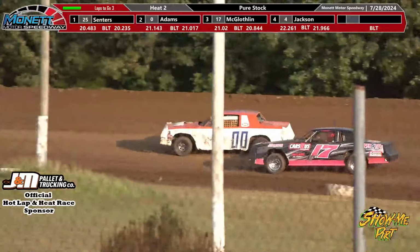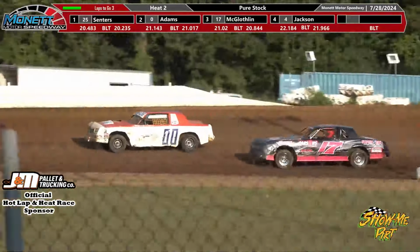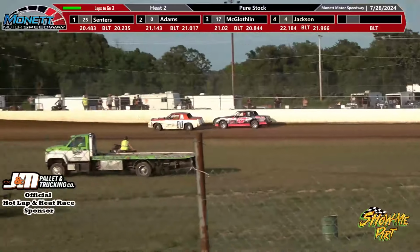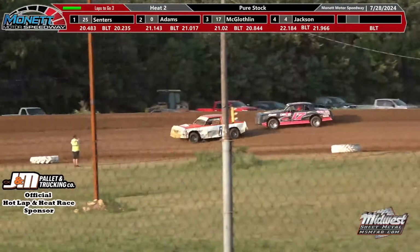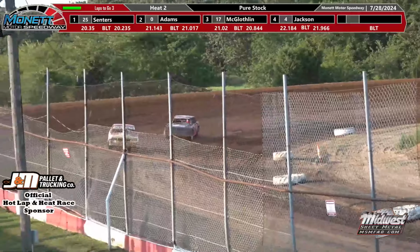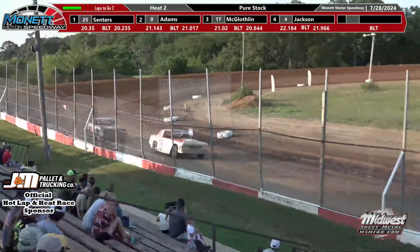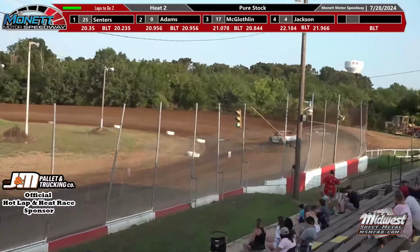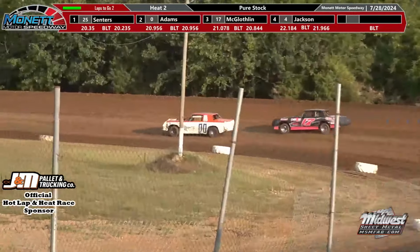Side by side through 1 and 2 they go. Dale Sinners out front by 4.135. McLaughlin don't know whether to go to the top side or the bottom side here. He's just all over the back bumper of this 00 machine. Going to give it another go on that top side. Going to try to go the hard way around.